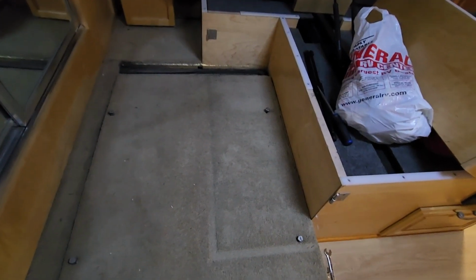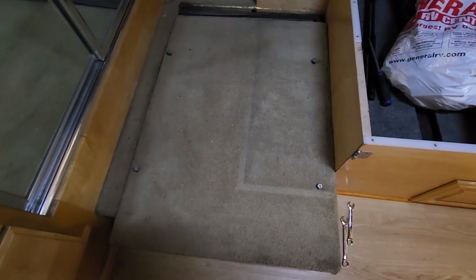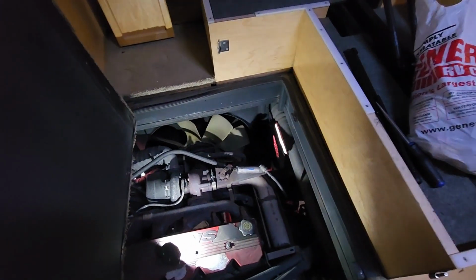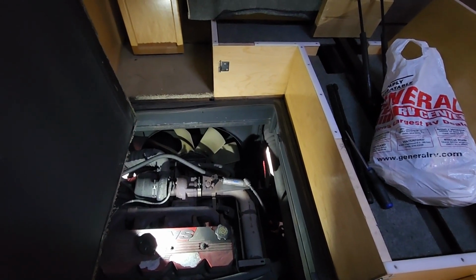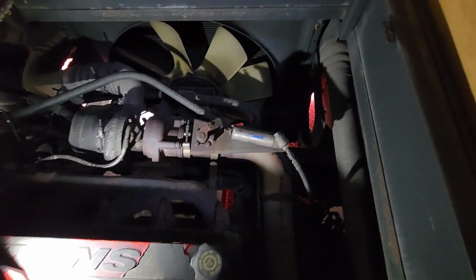So to gain access to the front of the engine, the floor comes out of this closet. To gain access to the majority of what you would need to work on is right here under this, and it definitely needs to be cleaned. So it just has these 4 screws here. So when I took this off and I lifted up the panel, this is what I found. Found it just like this.